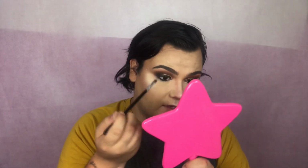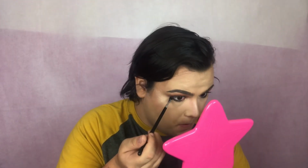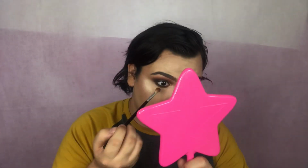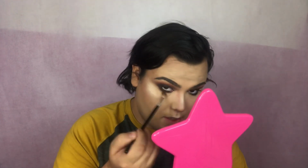I'm gonna go in with a black liner really quickly and just do my waterline. Okay, so there's the black. I'm gonna go back in with the palette again. I'm gonna take this flat, I think this is supposed to be a flat liner brush. And I'm gonna go in with that first brown shade that I used, that really dark one, and I'm gonna smudge this super close to my lash line. And then I'm gonna go back in with this brush, and use that transition shade, that kind of topaz-y one, and blend this out just a little bit.